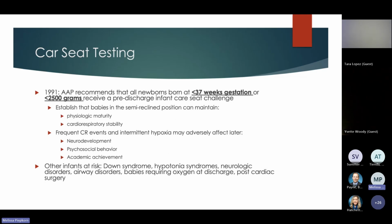Other things that we see more in the NICU, not so much in the newborn nursery, are other hypotonia syndromes, babies with neurologic disorders, airway disorders like Pierre-Robin. And then if we have a baby that is going to go home on oxygen, maybe they're a preemie with significant chronic lung disease and they need a little bit of oxygen for discharge, we're going to put those babies in a car seat. Post-cardiac surgery, those kiddos need car seats before they go home.